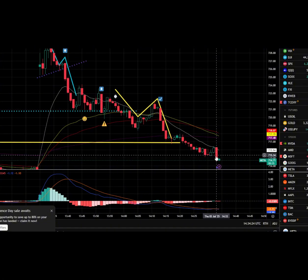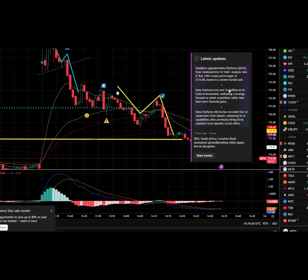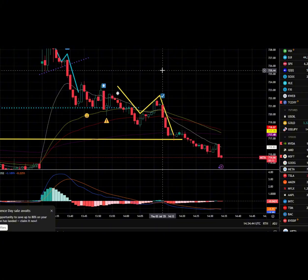Wow, look at this. It went to yesterday's close. This is its close over here. Interesting. Some news came out right here. Let's see what happened. Oh, some upgrade, buy target 714. Yes, buy target 714, some upgrade. That's that. Okay. Not materially important now. But it's a very clear pattern that I look for.